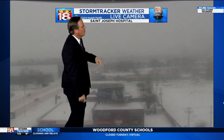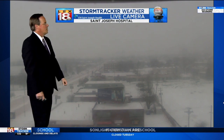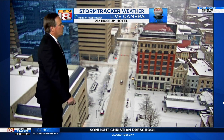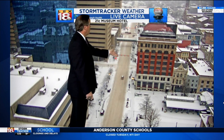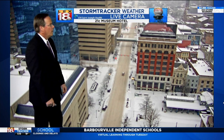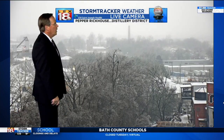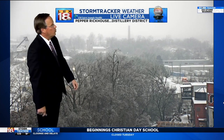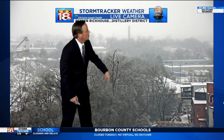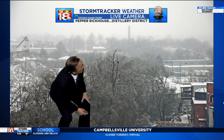One thing that has changed, if you look really carefully, you can see the outline of the buildings downtown. So again, the visibility has improved a little bit. Speaking of downtown, from the 21C Museum Hotel looking down on Main Street, we are obviously completely sleet covered, and there's ice mixed in there as well. So again, traffic has been moving, but relatively slowly. A look from the Pepper Rick House, which earlier was really helping to tell the tale with a lot of stuff going on. And with that, it looks like there's a tow truck doing its work down there. It might have been a plow.